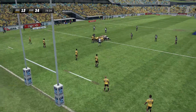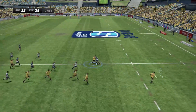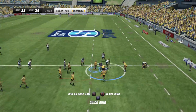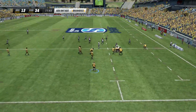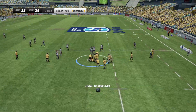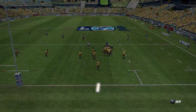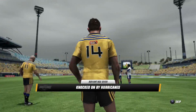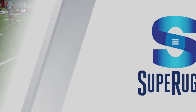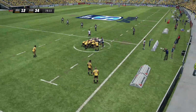The scrum is bulldozed there. Straight over the Brumbies pack they go. So Nicholls pops it wide, he bumps through one, but Shane had to work there. The ball has been knocked on, it's gone to the Brumbies. We have 2 minutes to play, and the Brumbies are looking desperate for another try. They let this go, it could be full time, possibly. No, the Brumbies will let the advantage play out, and they will take the knock on, and they'll take the scrum feed. Crouch. Bind. Just 1 minute to do something special here.